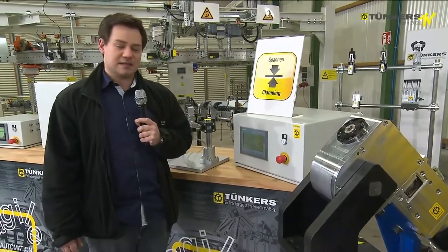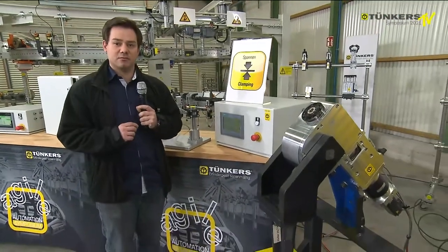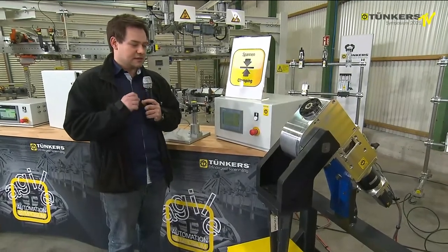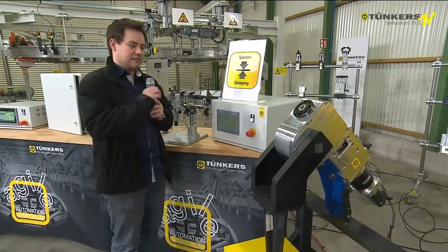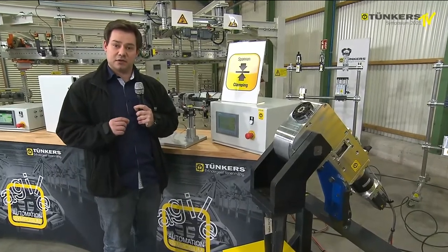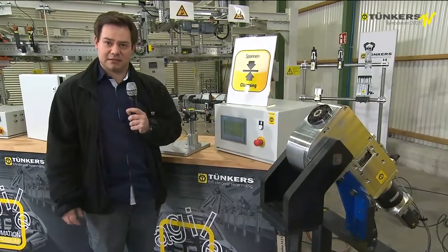It's the SBT, the safe brake test. This means that one brake closes and the other one opens, and the closed brake is tested with a specified test torque. That means the safety encoder of the motor looks if the axis starts moving. If not, then the axis is free and enabled, and you can start with the next automatic cycle.